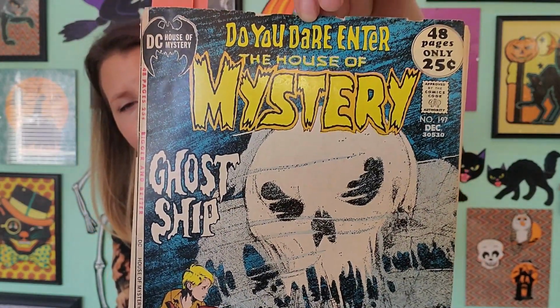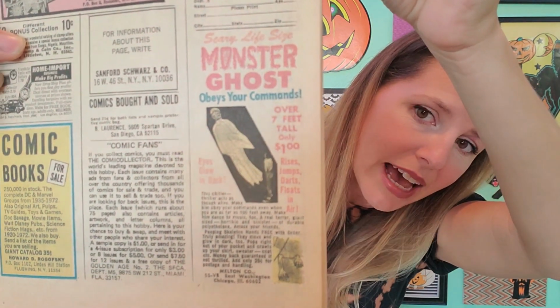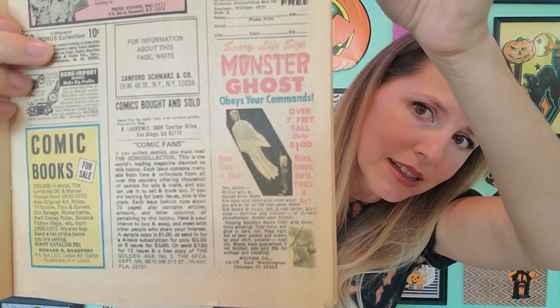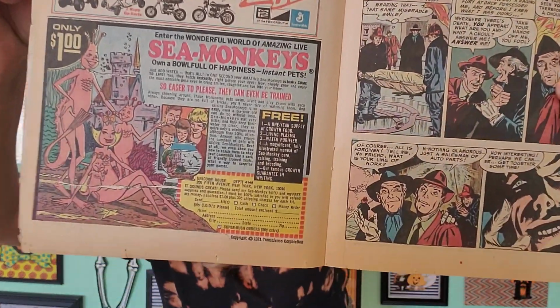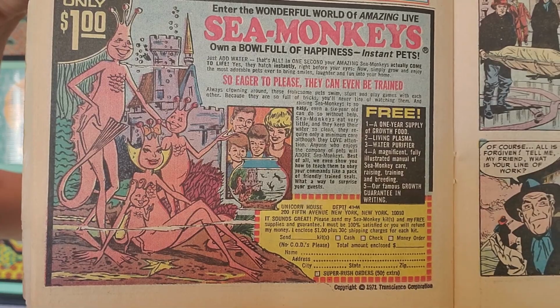And there's obviously some good gems in this one because I tagged this one quite a few times. So this first one says, Scary life-size monster ghost obeys your commands. I'll show you guys that. These advertisements are the best. You can't forget about sea monkeys. There's a beautiful color advertisement right there.